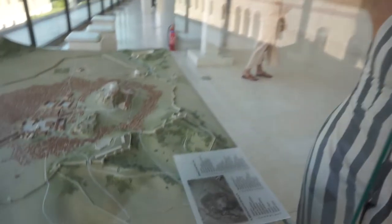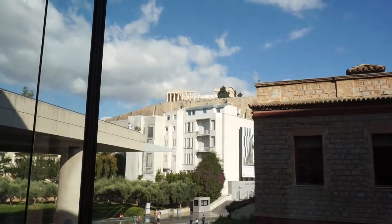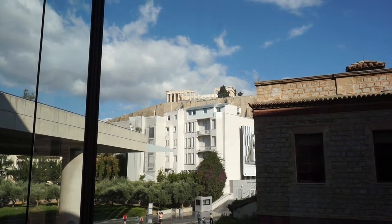This is a miniature of the Acropolis, which is like the collection of all the different things that used to be. It's not what it looks like anymore. Obviously, as you can see, the hilltop is the last of the remnants. My gosh, there it is. Isn't that amazing? That's unbelievable.